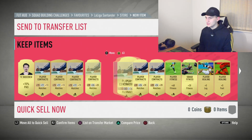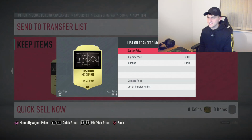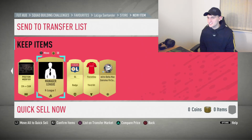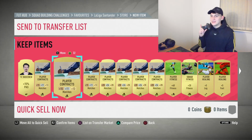Just going to quickly have a look through some of the consumables as well, see if there's any position modifiers kicking about. And there actually is a CM to CAM. Isn't really going for anything. Damn it. I mean, we've just redeemed that 1,000 coins, so that's something. Is there anything else? I don't think there is, so let's just keep all of that as well.